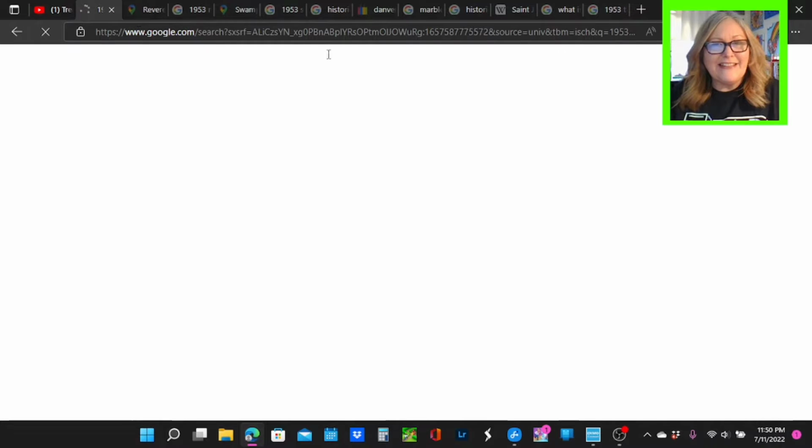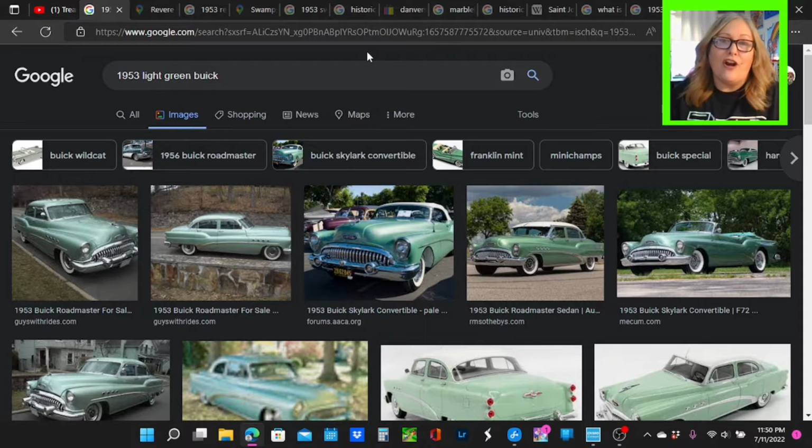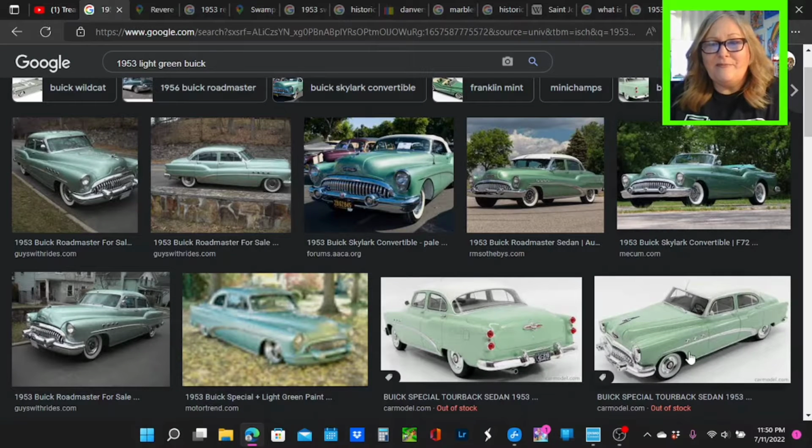And next, the Corkums got a new car, and it was a light green car. So I thought it would be fun to pull up 1953. We had found out it was a Buick. I don't know what type of Buick it was, but here we go. Here are a bunch of 1953 Buick vehicles, and look at this. I could see them all fitting in this because they all went for a couple drives in it. Look at that. That is beautiful.